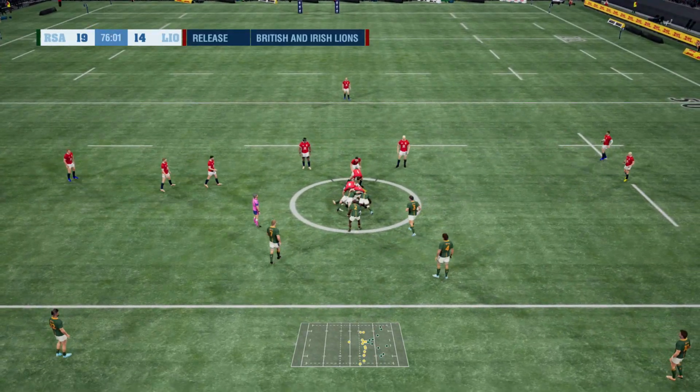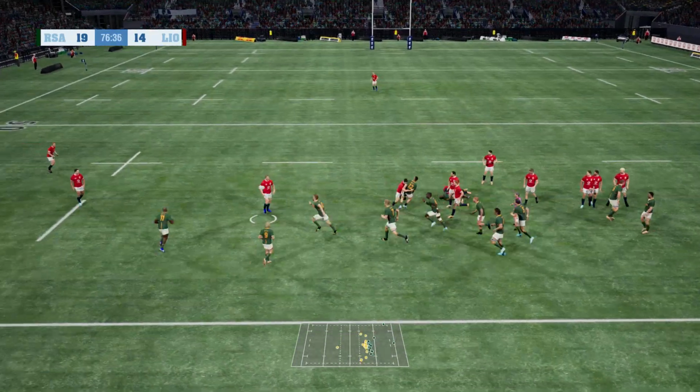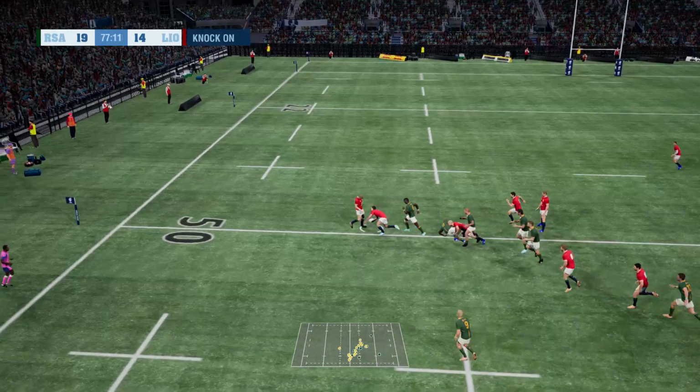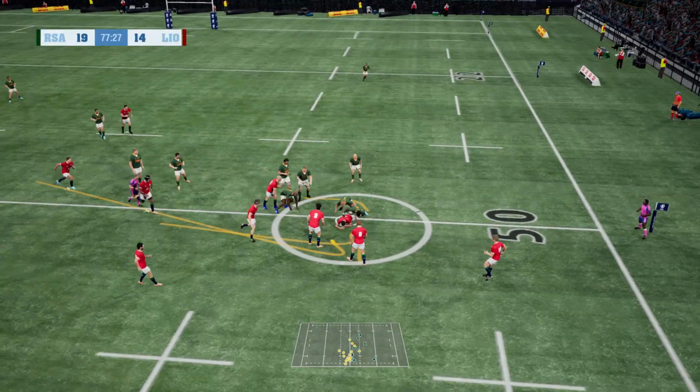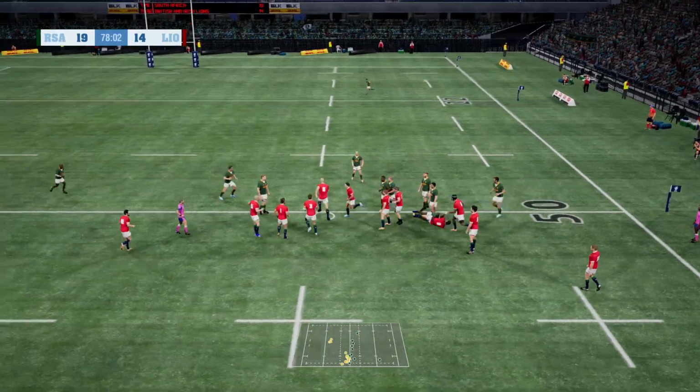Those boys have been heavily involved. It's Am and Snyman. Here's Ben Youngs again, getting involved along this game as Dearlendy finds space for Marcus Oliver Mapimpi. This could really put the game beyond doubt. But Mapimpi knocks on. And on halfway, the Lions may have their final chance to steal.